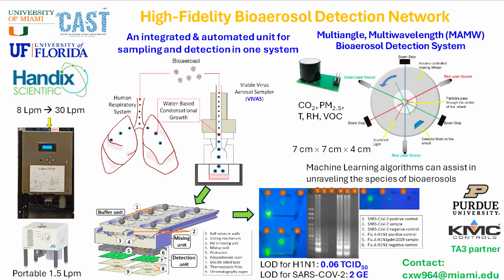For this ARPA-H funding opportunity, we have 2 complementary technologies for bioaerosol biothreat sensing. The first one is the BioSpot virus sampler to collect and concentrate biological particles, as shown on the left-hand side of the slide. Sampling and concentration is very important because the bioaerosol concentration is typically low in the ambient air.